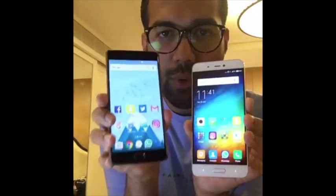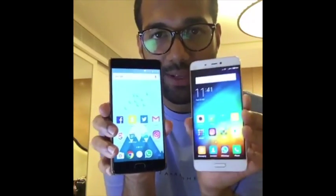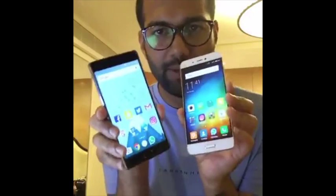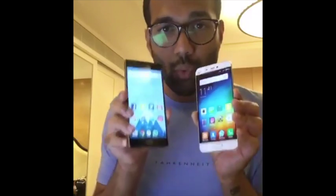Of course, now the OnePlus 3 is a 5.5-inch device. The Xiaomi Mi 5 is a 5.15, that is, 5.1, 5.5. Do the math, this is a bigger screen. But it's not just about the screen size. It is also the quality of display.